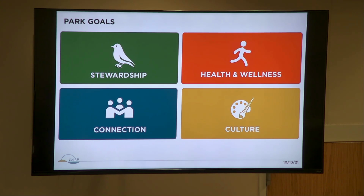So after hearing all that feedback, the survey results, themes started to emerge. So for us, there were really 4 key goals that we felt this park should have based on all the feedback. So one is stewardship, the conservation of what's there and management of the ecosystem services at the park. Health and wellness, some form of fitness and being outdoors and healthy and with nature. Connection, a community gathering space, and culture, the idea of art and history being present in the park.